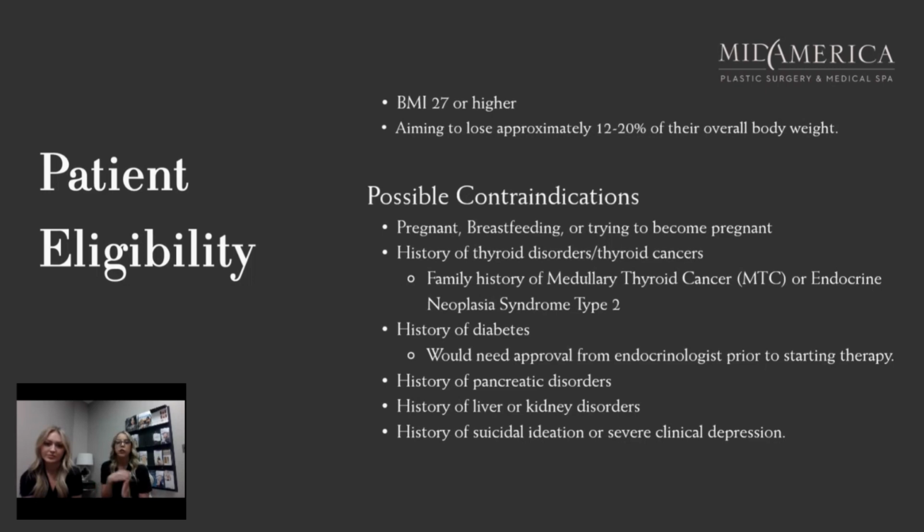That being said, just because you meet that requirement doesn't mean there aren't other contraindications. You wouldn't want to be pregnant, breastfeeding, or trying to become pregnant while on this medication. There is a contraindication for a family history of medullary thyroid cancer or multiple endocrine neoplasia syndrome type 2.